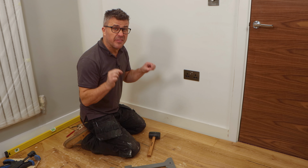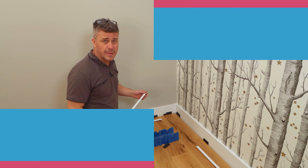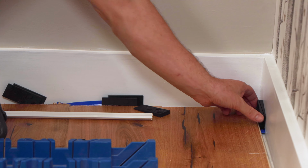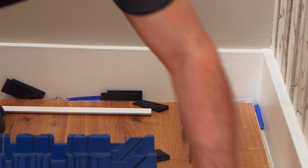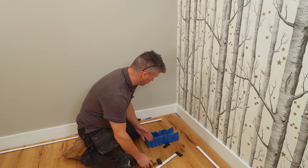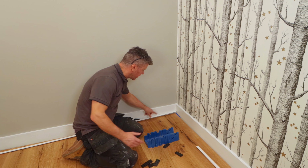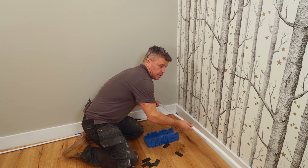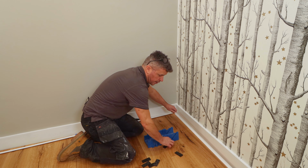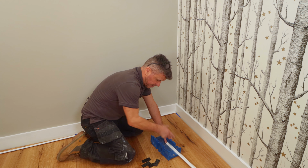The next stage is to fit the bead all the way around the outside to cover the expansion gap. Fitting the Scotia bead is quick and easy. First of all, you need to remove all of your packs from around here. Then you're going to have to cut your Scotia bead down at 45-degree angles so it meets in the corner. But we've got two lengths here. These normally come about 8 foot in length and you want them to meet nice and tight in the corner there. So I'm going to cut them at 45 by using a hacksaw blade and this little mitering block.